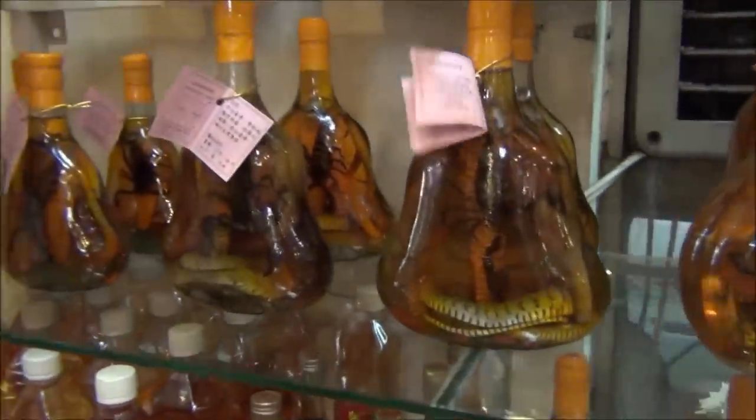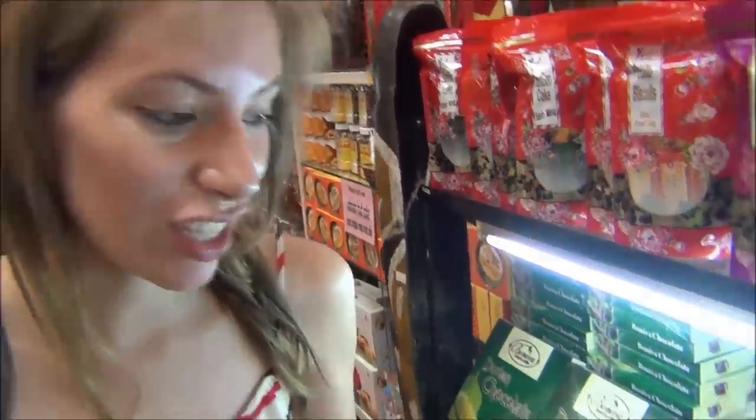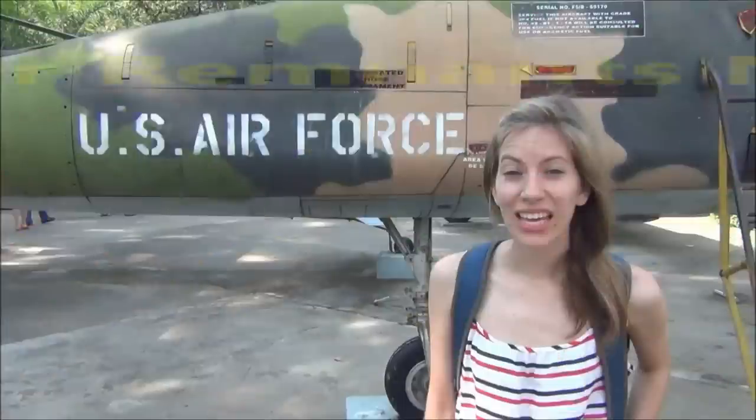Looks a little bit like an O. Henry bar. So there's a lot of exotic things you can buy in Vietnam. Nothing more so than snake wine. Snake wine, here you go. We also have some very cool chocolates over here in the shape of conical hats. Or you can get your own durian tasty.